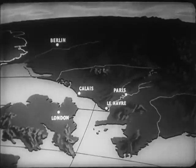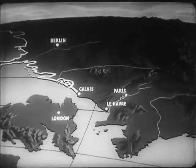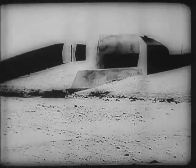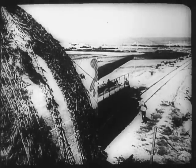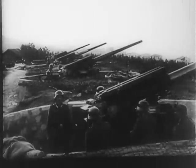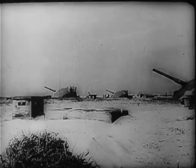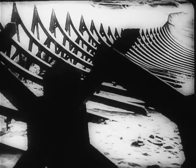Festung Europa, walled in by the formidable defense in depth of the Atlantic Wall. Mined, trapped, bristling with gun emplacements and fortifications. Impregnable barrier, said the Nazis.